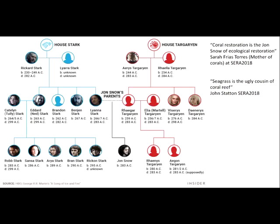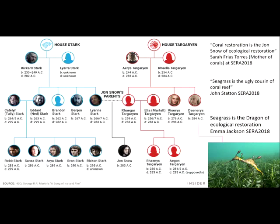So I did a little bit of research, and I found, well, if Daenerys Targaryen is Jon Snow's auntie, that means that seagrasses are actually the dragons of ecological restoration, because she's the mother of dragons. So I think that sounds a little bit better. And sea dragons are really also one of the species that's actually supported by seagrasses.